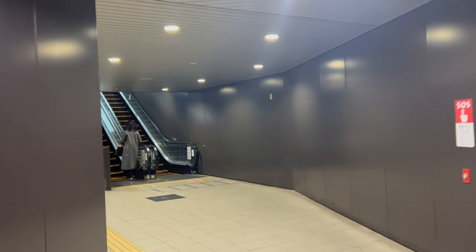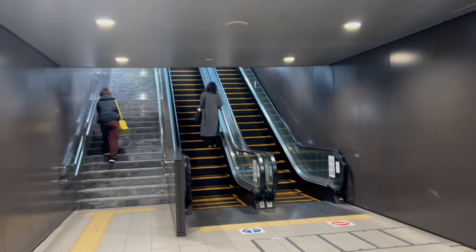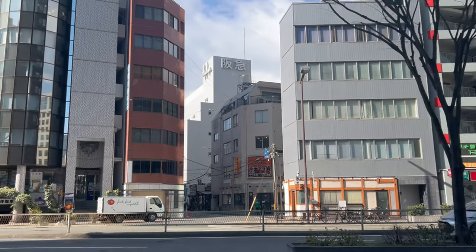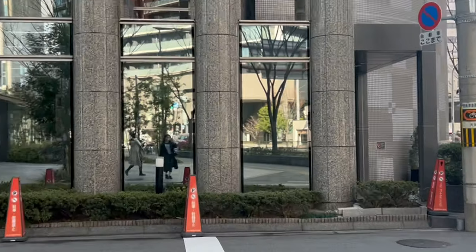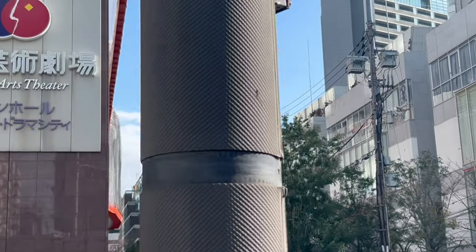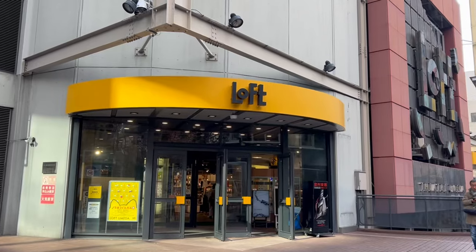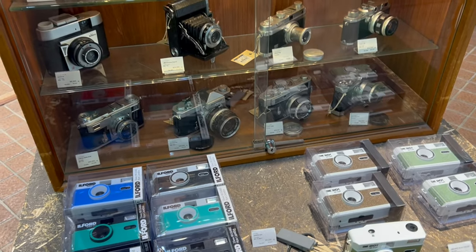Going to Loft first, so we dropped off at Nakatsu station. So we're here and we're going to try to find Loft. That's Loft right there. There's cameras here.